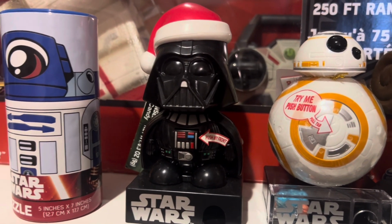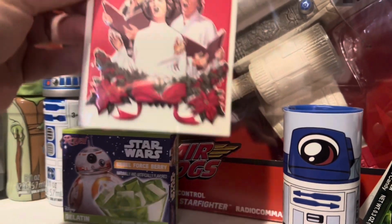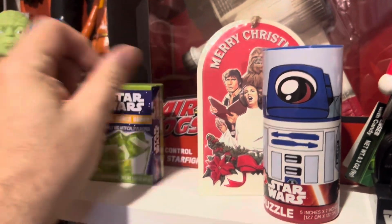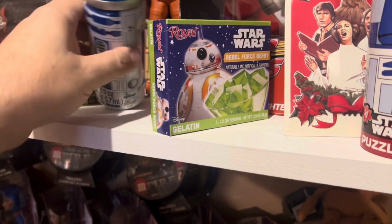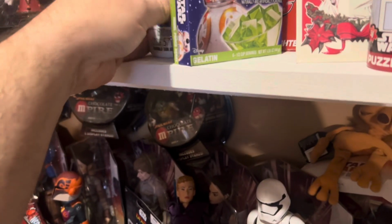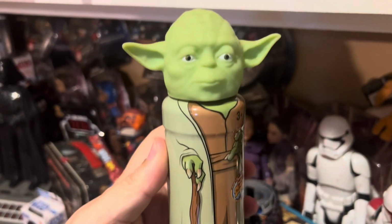Darth Vader with the Santa hat's worth $12. And the R2-D2 puzzle's worth $8. The little character singing ornament's worth about $8 too. That's really cute. And then this BB-8 unopened Jell-O box that's worth about $10 for Jell-O. Our R2-D2 bubbles are worth about $8. And then our Yoda bubbles are also worth about $8.